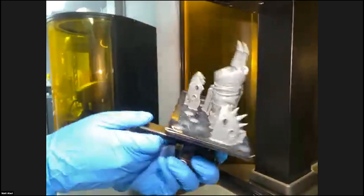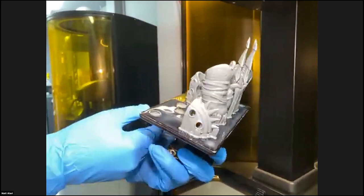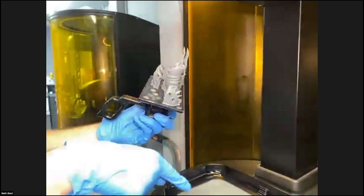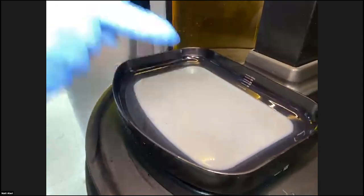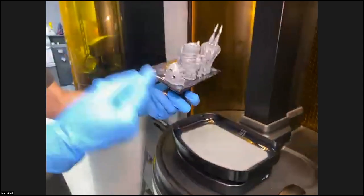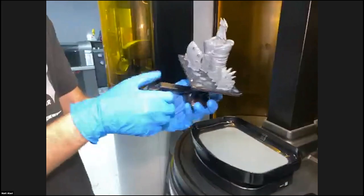See, those are our beautiful resin prints. So right now, they're still covered in liquid resin. You can see the liquid resin here. It fused with a projector underneath, it fused the liquid urethane into solid. So now I have my parts here.